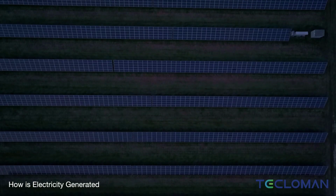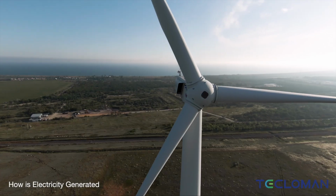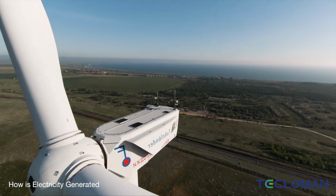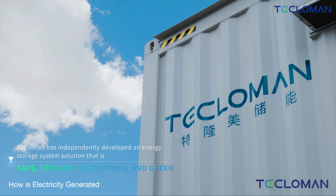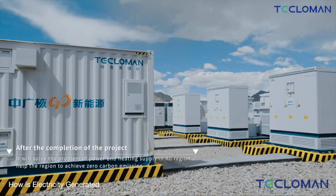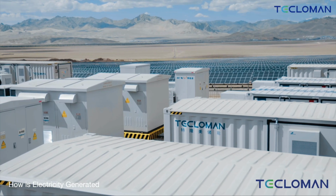But it's not just about adopting renewables. Weather can be unpredictable. No sun, no solar. No wind, no turbines. That's why we need energy pantries, like BESS, to store extra power for rainy days. Renewables are like a bakery that only works when the sun shines or wind blows. We need a place to keep the bread fresh for later.